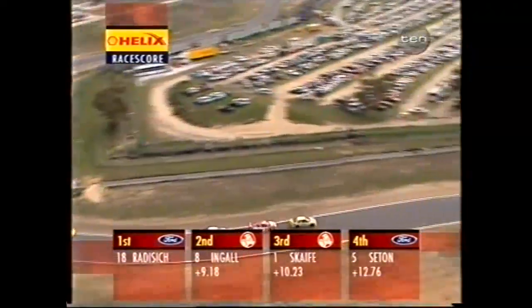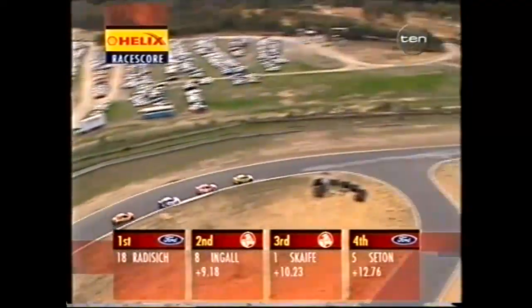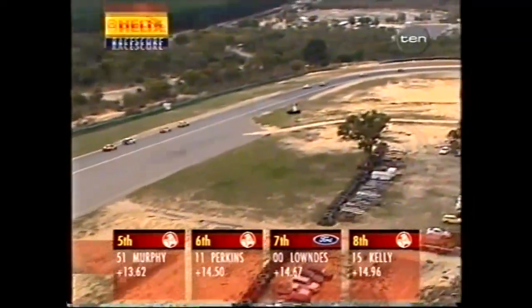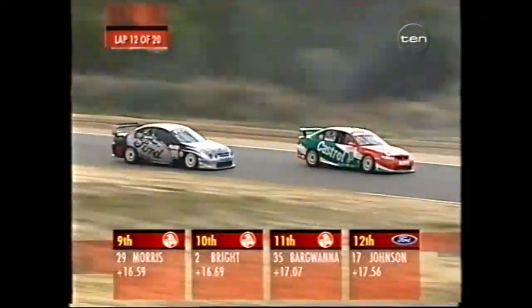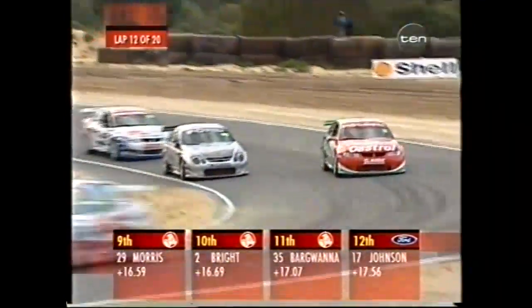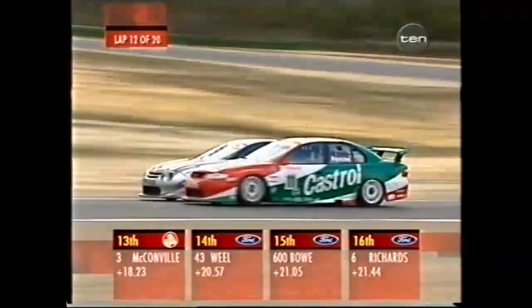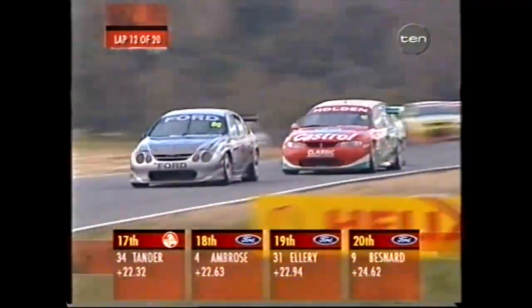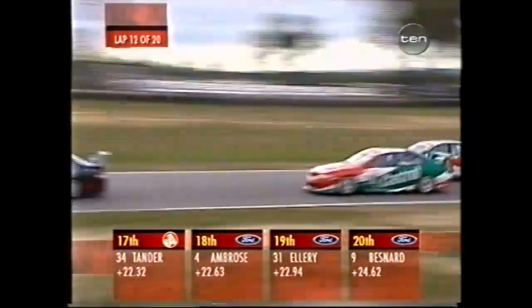It's a fabulous shot. Gives you an idea of the layout of the circuit, and given the Saturday race, a very big crowd here. You look at some of the guys low down the field. Is Bernard in 20th, Henry in 19th, Ambrose. Look at that, Larry Perkins way offline on the entry to Cold Corner. Craig Lowndes could see him drifting wide, took advantage. Gibson Motorsport car picks up another spot.